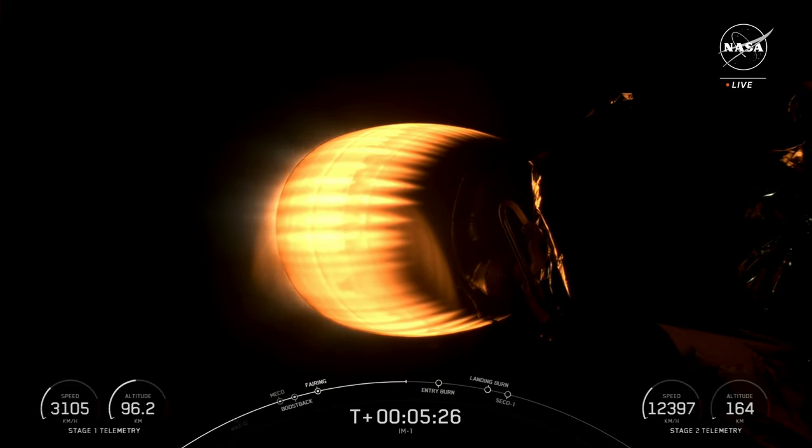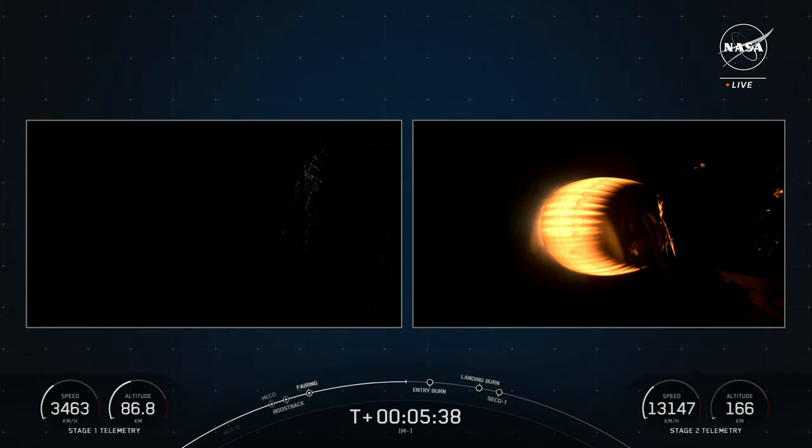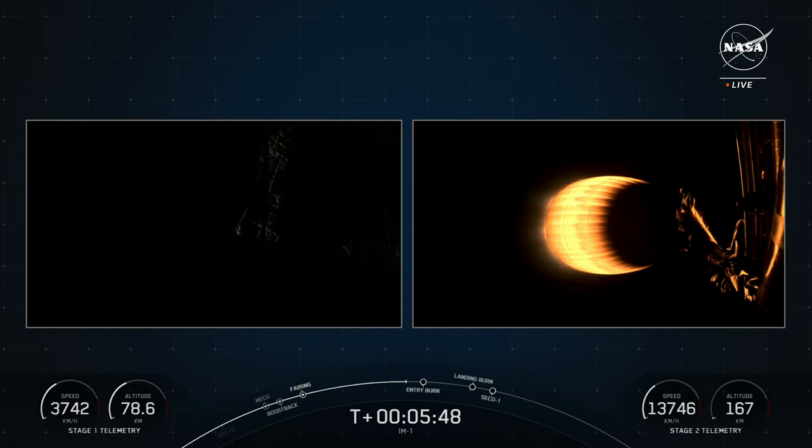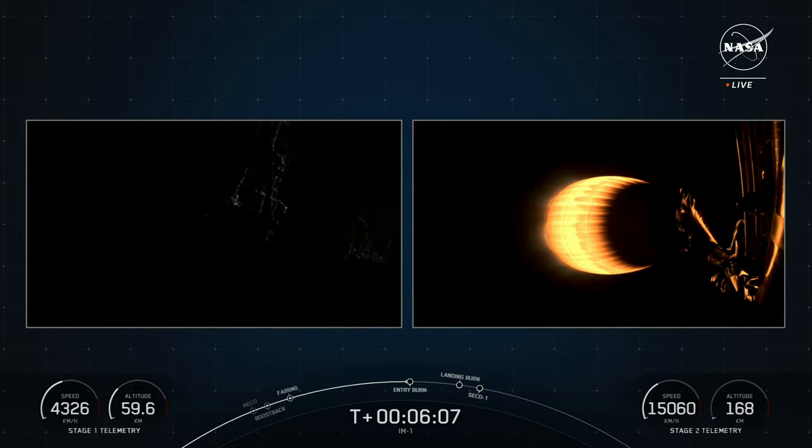And again, what you're seeing on your screen is a view of the MVAC engine on the second stage. And you can follow the speed and altitude of both vehicles on the bottom left hand of your screen. That is showing the stage 1 telemetry and stage 2 telemetry on your right hand screen. And we are coming up on the entry burn for the first stage vehicle in just about 20 seconds or so. And what you're seeing on your screen on the left-hand side, it's a little dark there, but that is a view from the first stage. And with the entry burn, we should see that screen light up with the engines reignited. Stage 1, entry burn, startup.